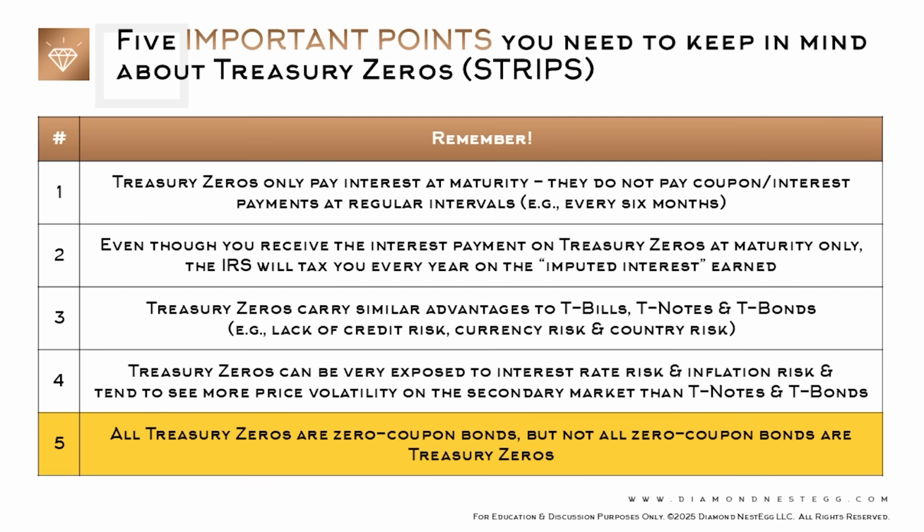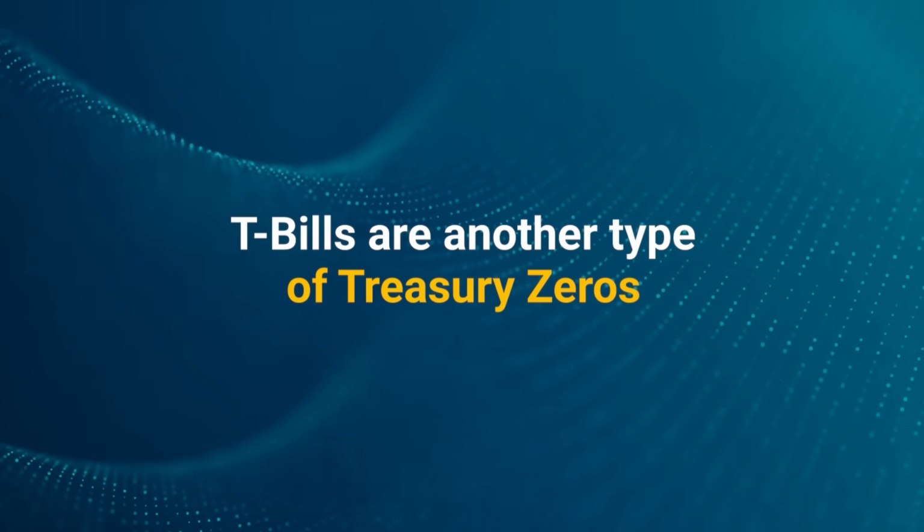All Treasury Zeros are zero coupon bonds, but not all zero coupon bonds are Treasury Zeros. For example, T-bills are another type of Treasury Zeros. Zero coupon agency, municipal, and corporate bonds also exist, but they're generally less well known, less popular, than Treasury Zeros.